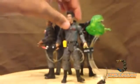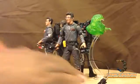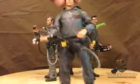And it's really nice when you get figures like this that actually look like their source material. Yeah. And then we'll move over here to Ray, who looks just like Dan Aykroyd back in his heyday.